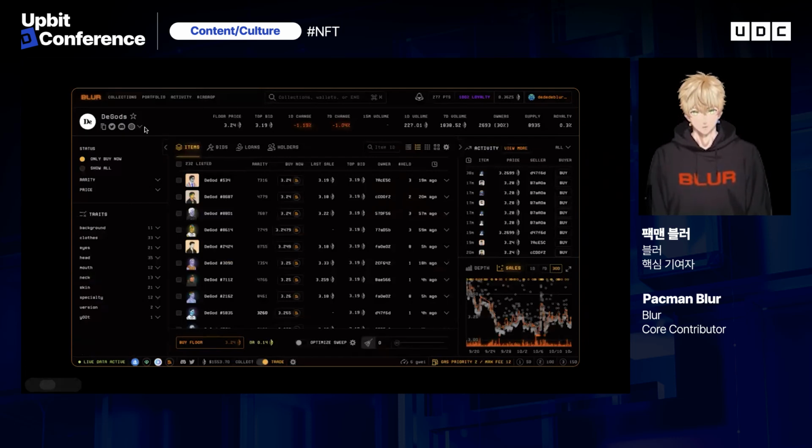On the left here, you can see normal trait filters, right? You can filter by background, clothes, eyes, etc. This is what you would normally expect on an NFT marketplace. But on the right, this interface is quite different. Instead of just showing you the image and the name, which is what most marketplaces do, Blur shows you a ton of data about each listing, shows you the rarity, the price, the last sale, the top bid, and a number of other data.